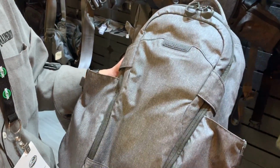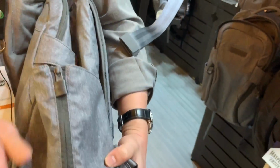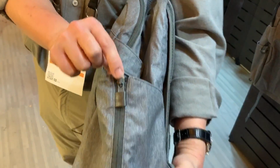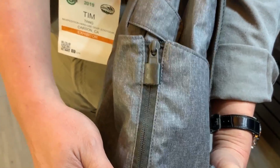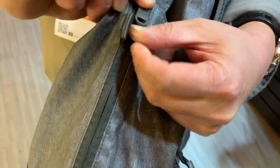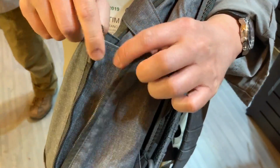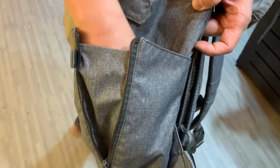Another key feature here is we have dual expandable bottle holders. Oh. So these dual expandable bottle holders, the way it works is that there's an upper zipper garage. The function of the upper zipper garage is to keep the zipper pull from sliding all the way down when you don't want it to. Okay. When you want to open the pocket, you simply take the zipper pull out of the garage and you slide it down. Like so. When this opens up, you can see the size of the volume here. This will fit up to a 32-ounce Nalgene bottle.